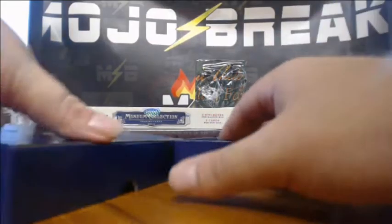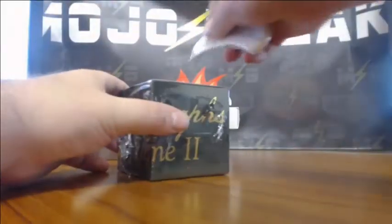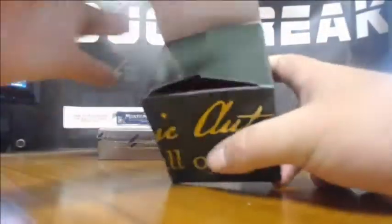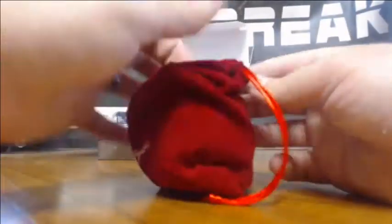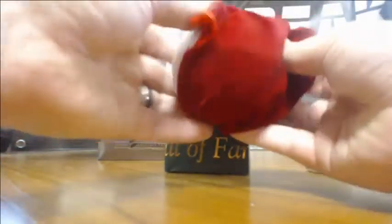All right, we'll do the ball next. Ball of Fame National Edition. I think Dan got a Reggie. Well, I got a Reggie, but Dan got a Brooks Robinson, I think. And the ball has a sack. Don't look in there. I did. Don't tell me. I'm not. Sorry, Dad.